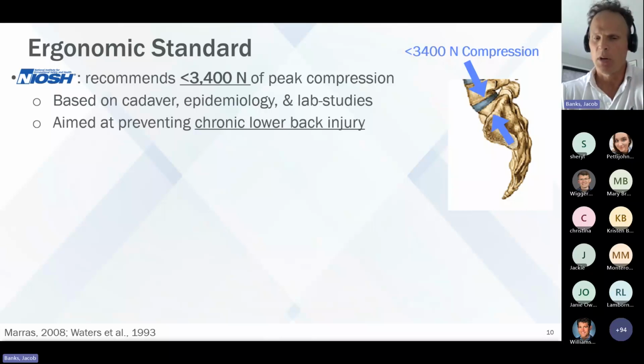And what is considered high? The National Institute of Occupational Safety and Health, or NIOSH, in collaboration with many world experts, set a standard over 30 years ago for back injuries that has proven to be beneficial to this day. They found that jobs that have tasks that exceed 3,400 newtons, or roughly 750 pounds, of peak compressive force are more at risk of injury.